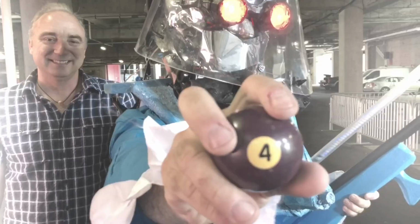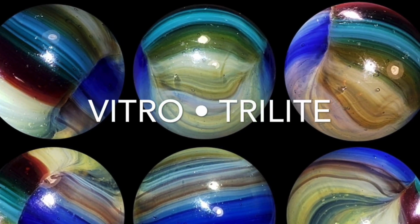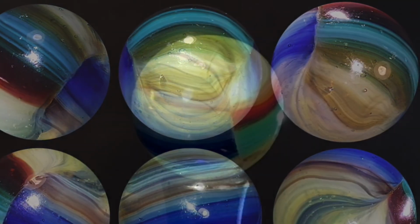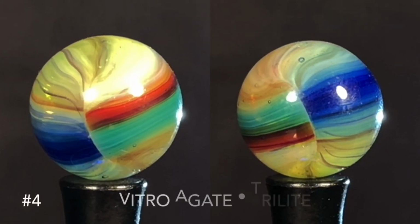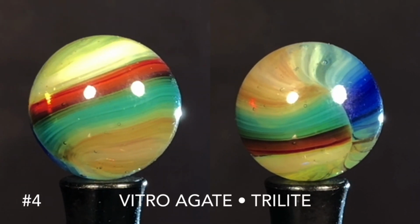Presenting a Vienna glass Vitro Agate Trilite. Here we have an early Vitro Agate Trilite, probably from the 1930s. Some of these Trilites have become quite collectible because of their quality glass and dynamic two-seam design.